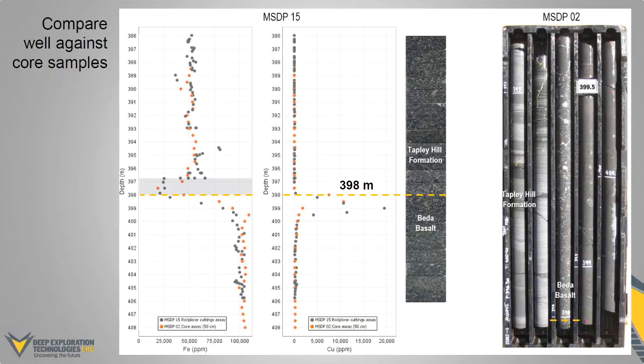Here's a better one. This one we did detailed assays on the adjacent core hole. So let me get this right. In red on this diagram is 50 centimetre half core assay from the lab. And in the grey is these averaging out to about 1/3 of a metre assays from the material that came out of the CT drilling. We didn't do any doctoring of that. We just did an algorithm to work out what depth it came from and plotted them next to each other.